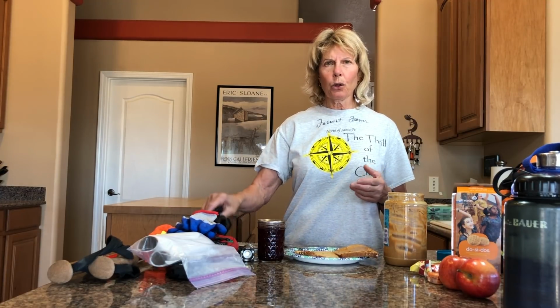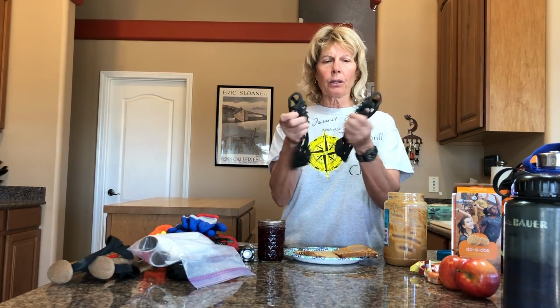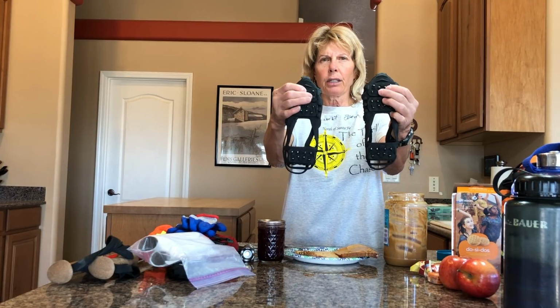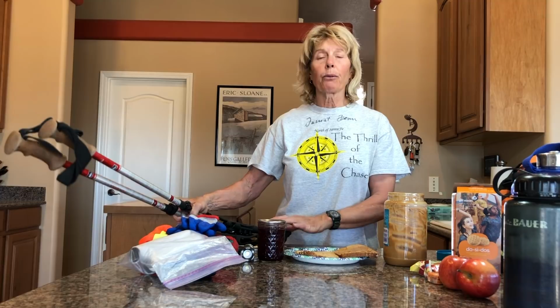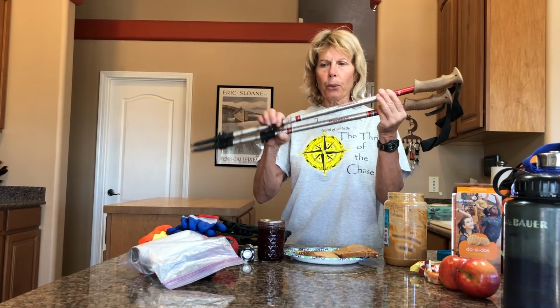And because I don't know how icy and snowy it is there right now, I am going to pack my crampons. And these I can just slip over my hiking boots, and this definitely will give me some traction going up an icy trail. The other thing that I almost always have with me, regardless of where I go and time of year I go, are of course my trekking poles.